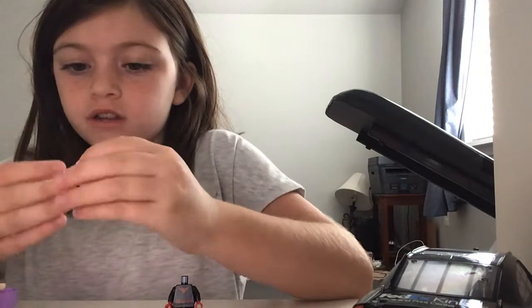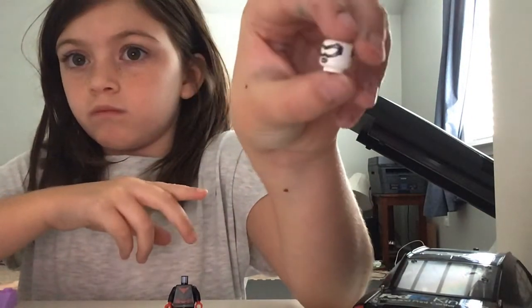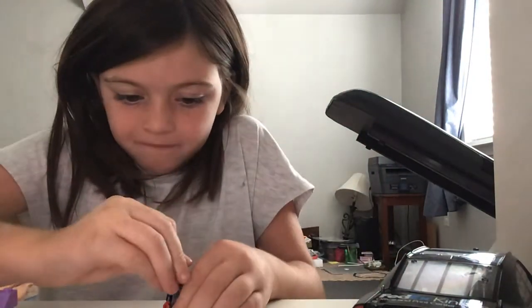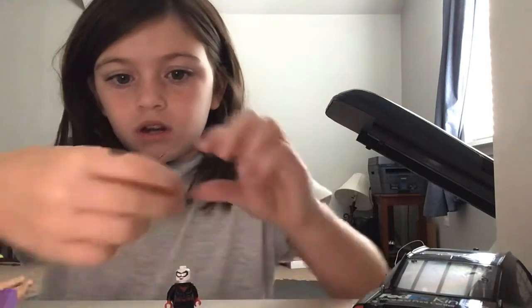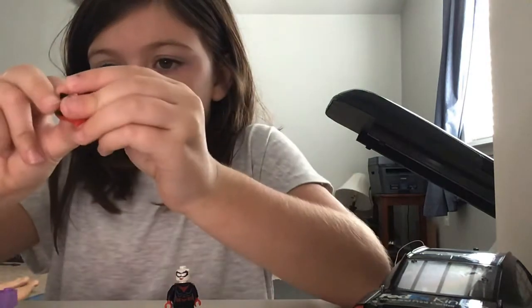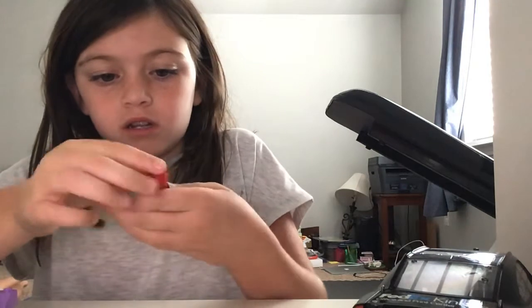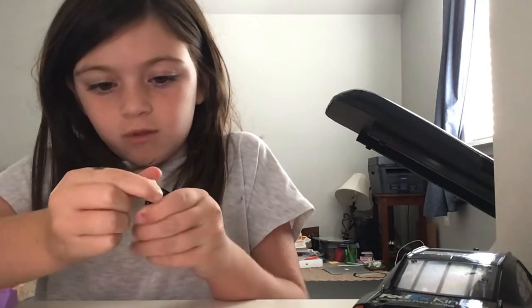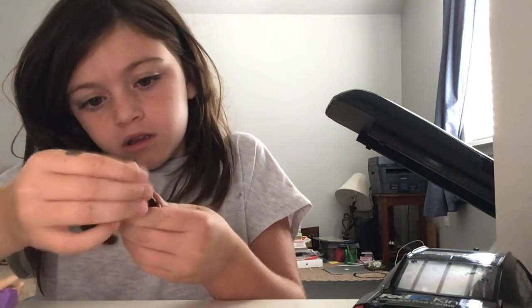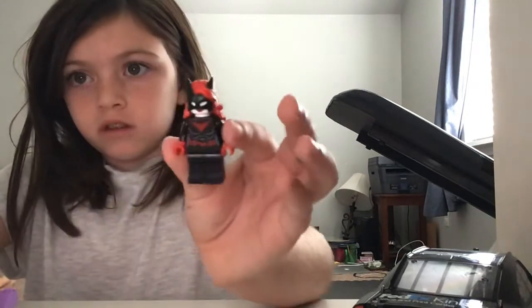Here's her head. She has two different types. The happy one, which I like. I like the happy one. Then her hair, which is pretty. Her mask that comes in it. It doesn't come apart. It stays on there. And then that's her. Wait, I need to hit a little more. There she is.